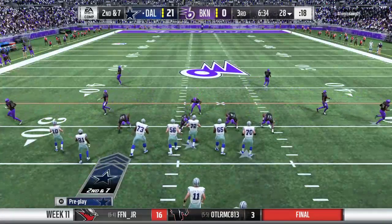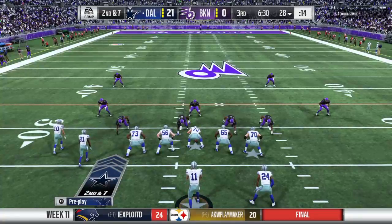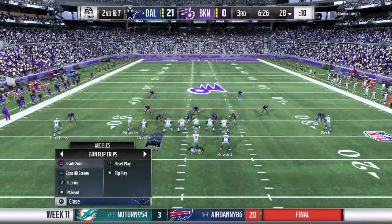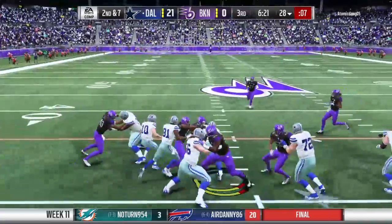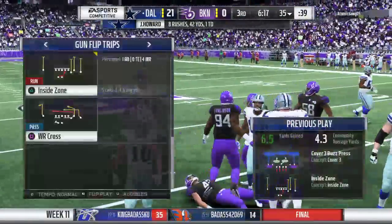Here we go now. Blue 90. Blue 90. All right, now, lucky 56. They go with Howard again. Able to shake free for about 7 up to the 35.